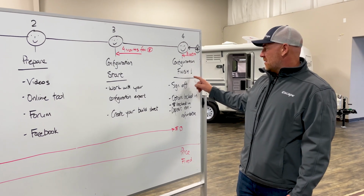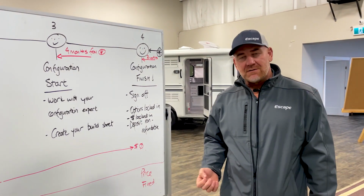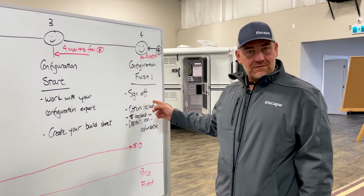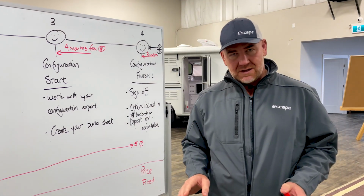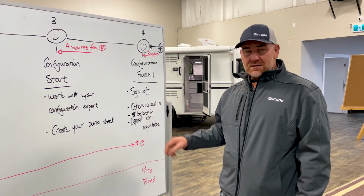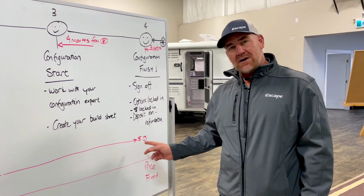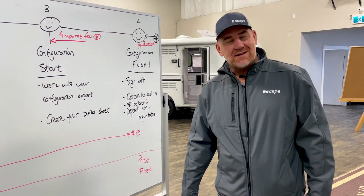Then when we get to the 3 months, we're going to get to that confirmation stage, or finishing the configuration of your trailer. Really, we're confirming the purchase agreement. You will sign off on this yourself, right? That kind of gives us the go ahead. All your options will be locked in at that point. We don't expect you to be changing anything after that point. Also, the money is locked in, so the pricing is set for you. And this is the point at which the deposit becomes non-refundable, and hence the price is fixed.